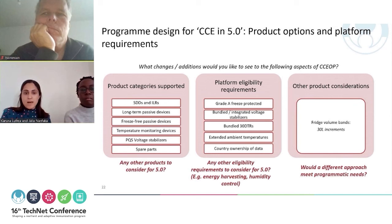We're also looking for feedback as to what should be platform eligibility requirements. I've listed the 5 that we've already talked about, but it would be interesting to hear programmatic and others' feedback as to what other requirements might help meet your programmatic goals in terms of what level of cold chain equipment it should meet. And then a third area that links to what Thomas was talking about: is there a different way that we could structure the procurement options or the market to better meet country needs? Right now we have these product offerings that come in these 30-liter size bands. And if there's a different way that we could be doing that to meet country needs, we'd be open to feedback as well.